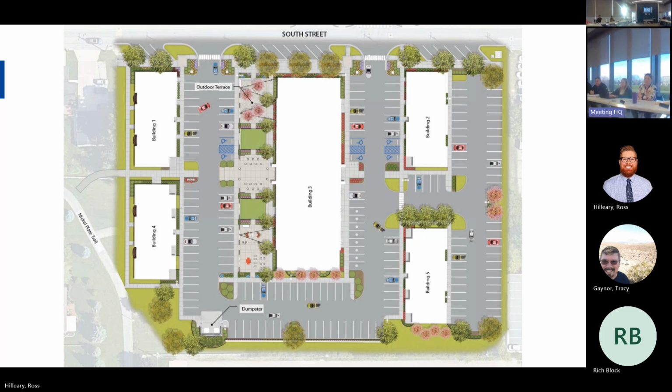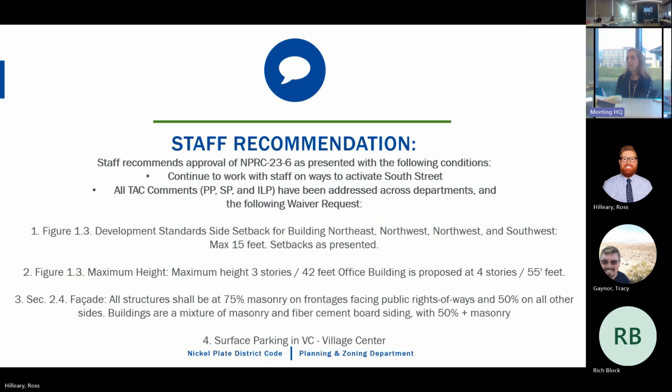Any other questions? Motion to approve? Okay, can I get a motion to approve the site plan architecture for the 3 multifamily buildings and 2 mixed-use buildings south of South Street, known as District South, with the 2 conditions and 4 waivers as presented? So moved. I'll second. All those in favor say aye. Aye.